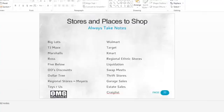Regional ethnic stores, this is one of my favorites. I live in a border town, and there's a lot of Hispanic stores and Asian stores that I love to go into and scan, because you're not going to get a lot of competition. You find a lot of unique items, and also a lot of items that they import from China, so you can private label yourself and run them as tests. So that's a really great one.